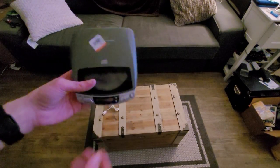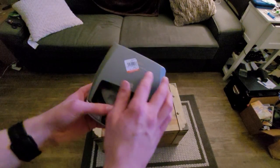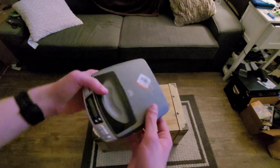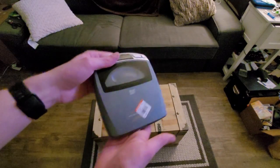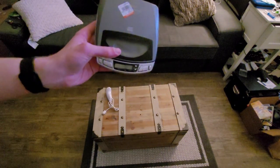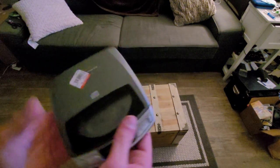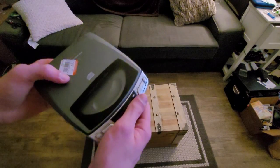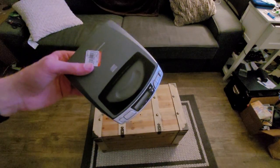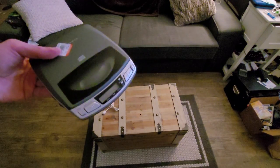The second item was this, actually, I can't quite tell what the brand is. It's covered over the sticker, but I got myself a portable CD player. Not that I don't already have devices that can play CDs, I wanted a standalone CD player so I didn't have to turn on an Xbox or a PlayStation just to listen to a CD, if I should want to listen to a CD.